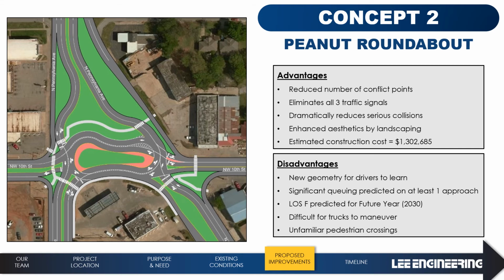The disadvantages of Concept 2 are that it is not a design that is common yet in Oklahoma City, and drivers and pedestrians may be unfamiliar with the geometry. Significant queuing is predicted on at least one approach based on future conditions, and it may be difficult for trucks to maneuver.